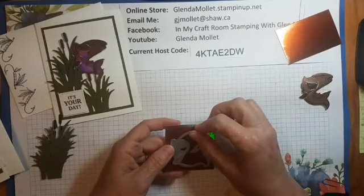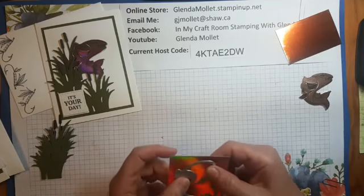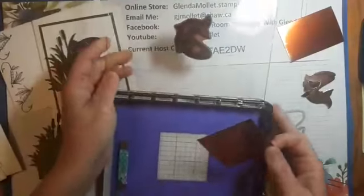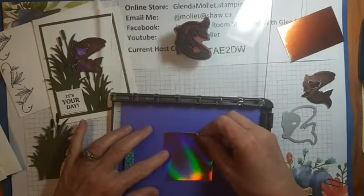So I'm just going to cut. Let's see how much. Oh, I'm trying to remove another piece of the foil, because I need to stamp it first. Put it in the hole. I still have my tape there. So put your paper in the hole like that.